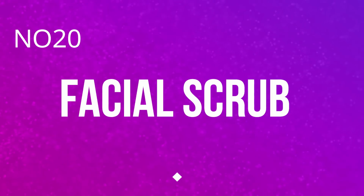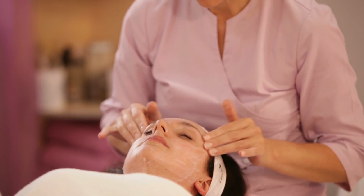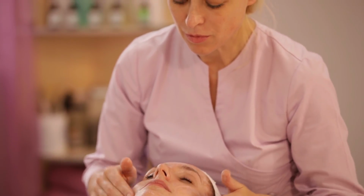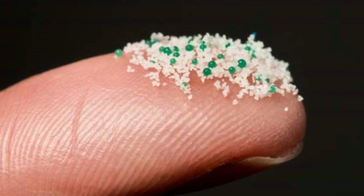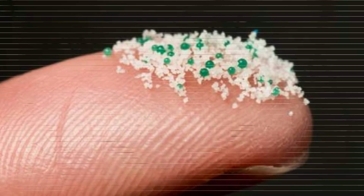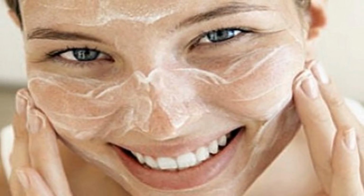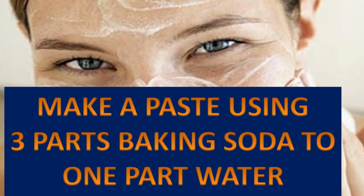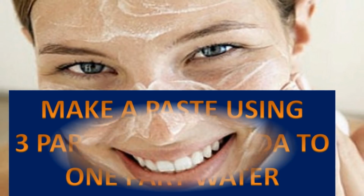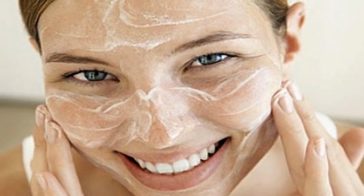Number 20. Facial scrub. If you love that deep clean feeling you get from a facial scrub with microbeads, then these products may do wonders for your skin, but they're also damaging our environment. These tiny plastic beads slip through water filtration systems and are making their way into our streams and oceans, posing a risk to fish and other wildlife. A safe alternative is to make your own exfoliating facial scrub using baking soda. To make this, use 3 parts baking soda to 1 part water to make a kind of paste. Rub it on your face gently in a circular motion and then you can rinse with warm water.